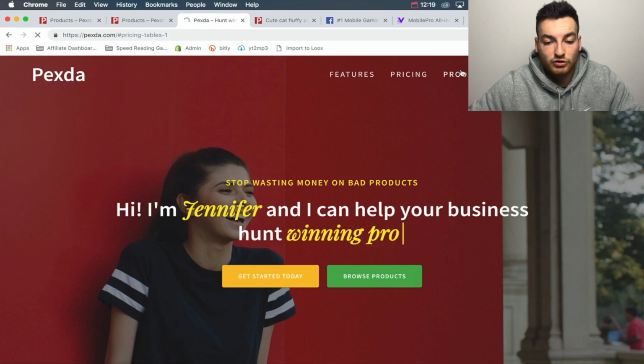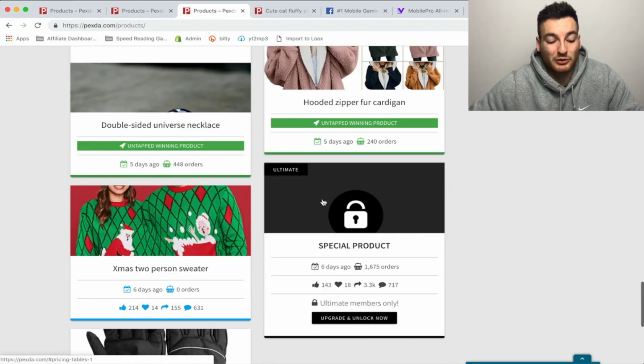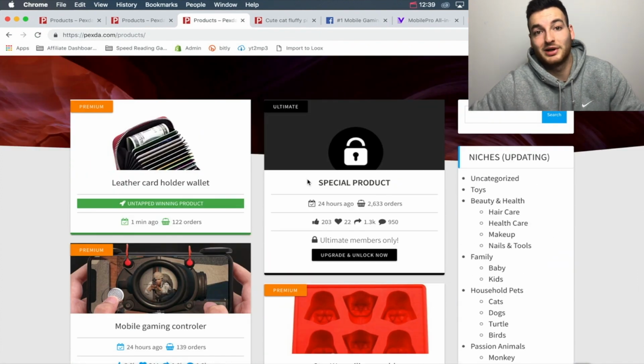Honestly, Ecom Hunt, NicheScraper, they're all on the same level. I don't see a huge difference between them. It's personal preference. There's not much difference between all of these. I see the same products everywhere, so I don't know if they're in cahoots with each other, but it is what it is, guys.